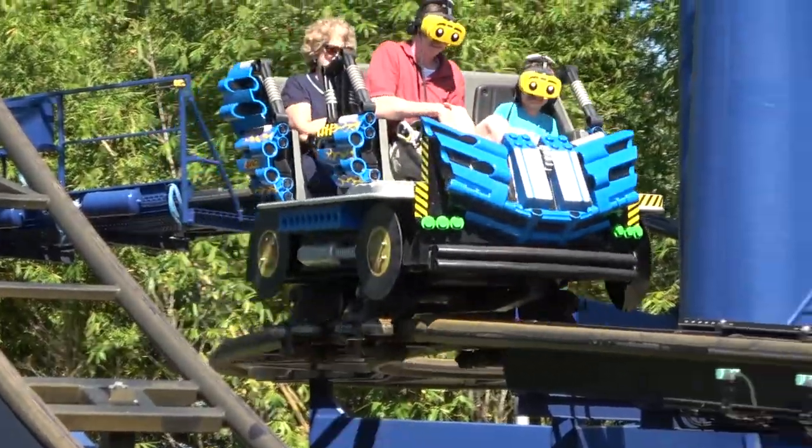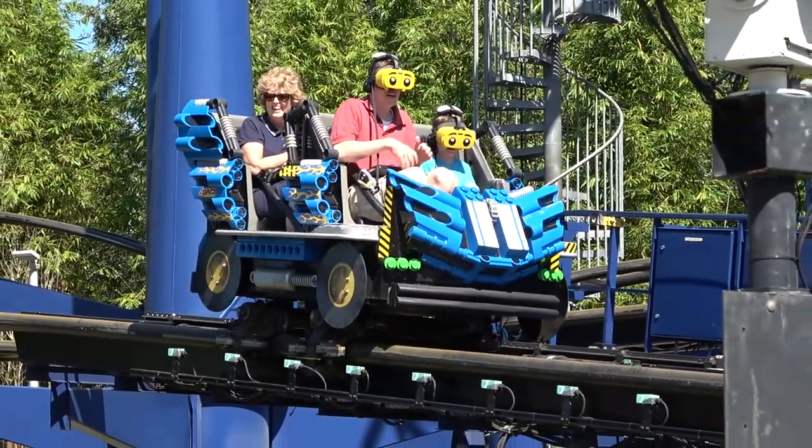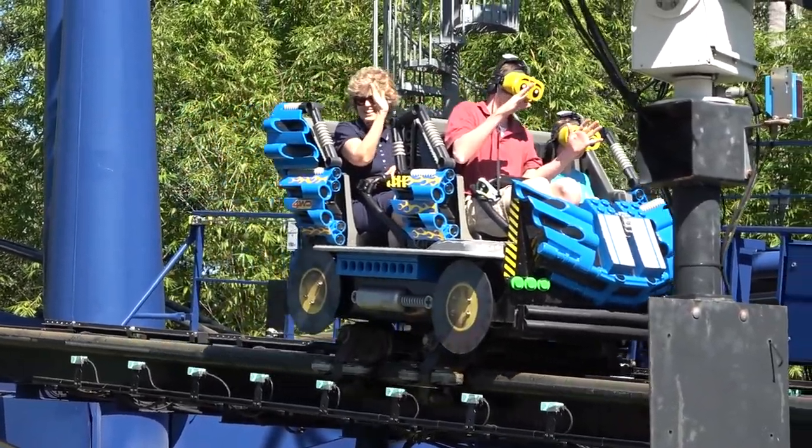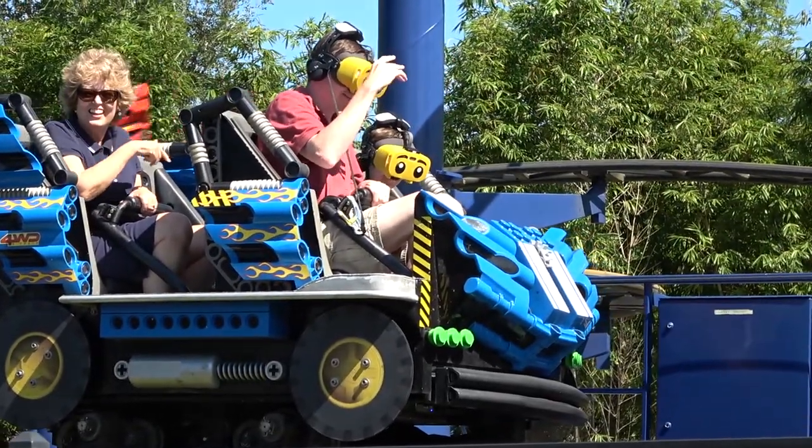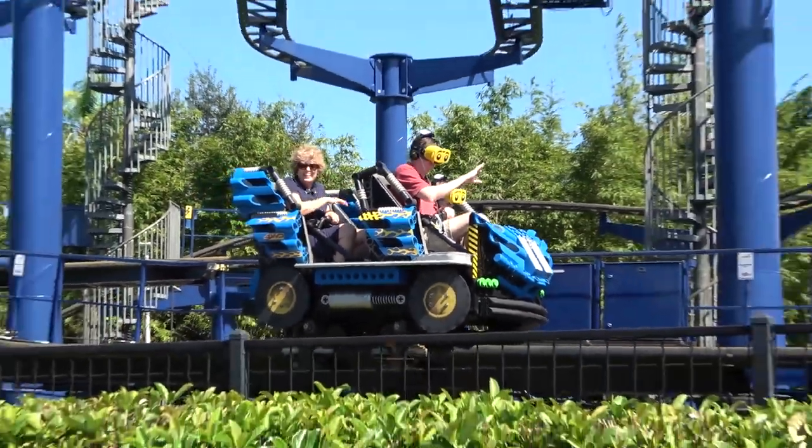I believe this is actually my dad and I's favorite ride in the park. The VR actually improved it, and it's really cool.